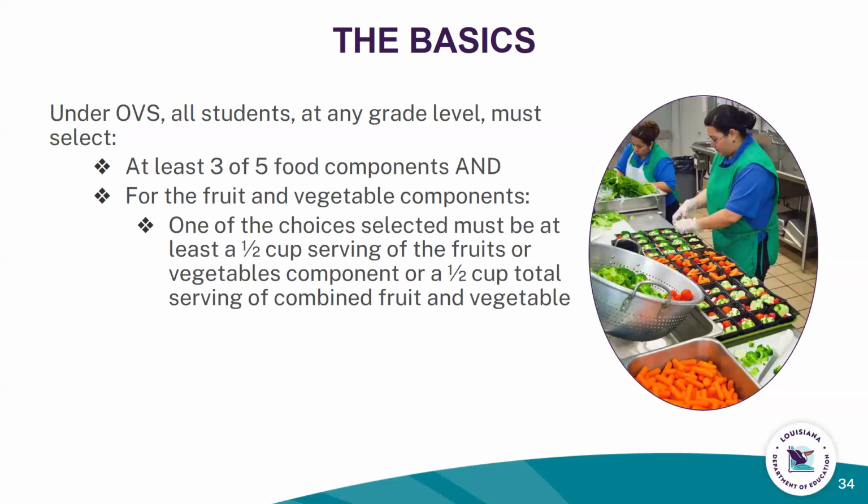So under offer versus serve, all students at any grade level must select at least 3 of 5 food components. And for the fruits and vegetable components, one of the choices selected must be at least a half a cup serving of the fruits or vegetable component, or a half a cup total serving of both fruit and vegetables. If only 3 components are selected and 2 of these are fruits and vegetables, the student may only select the half a cup portion for the fruits or vegetable.